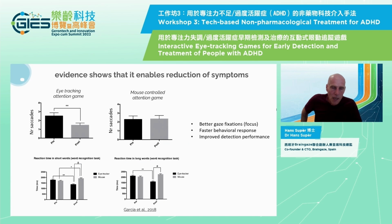And what we see is that in the experimental group, the group that played the game with the eyes, they improved their oculomotor behavior, so they're better at fixating, so there were fewer saccades. Before entering the game play, they had a higher number of saccades than afterwards. In the mouse control group, there was no improvement. We also see improvement in detection rate.